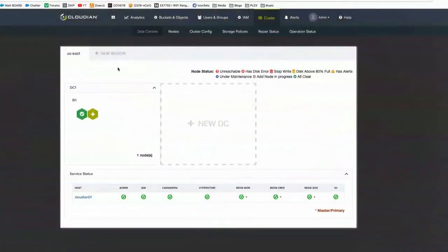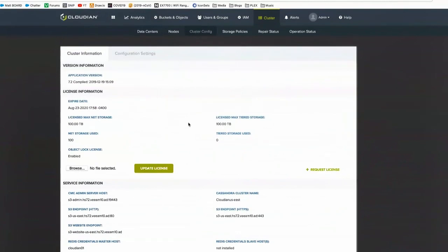So what we're looking at right here is the Cloudian interface, nice, beautiful HTML5 interface, and the only thing that we really need to collect in here is our S3 endpoint. This is an HTTPS endpoint, so HTTPS does secure the traffic between Veeam and Cloudian. So it's fully encrypted over the wire using SSL. So let's go ahead and just copy that interface. So that's the information that we need for Veeam.